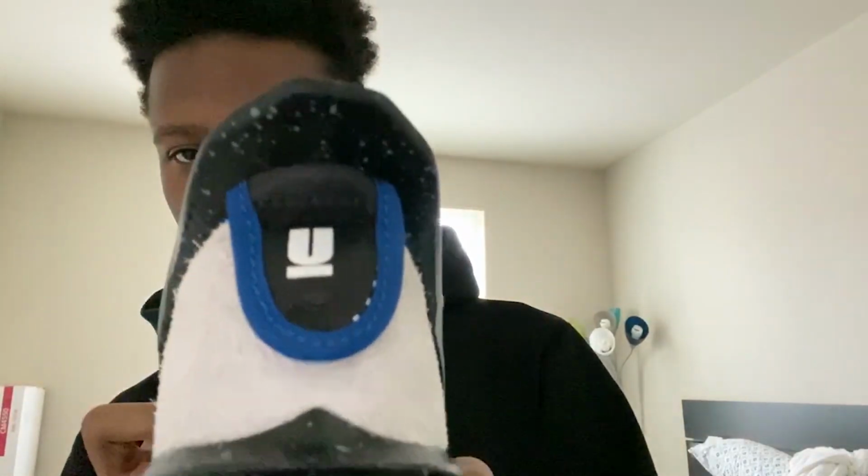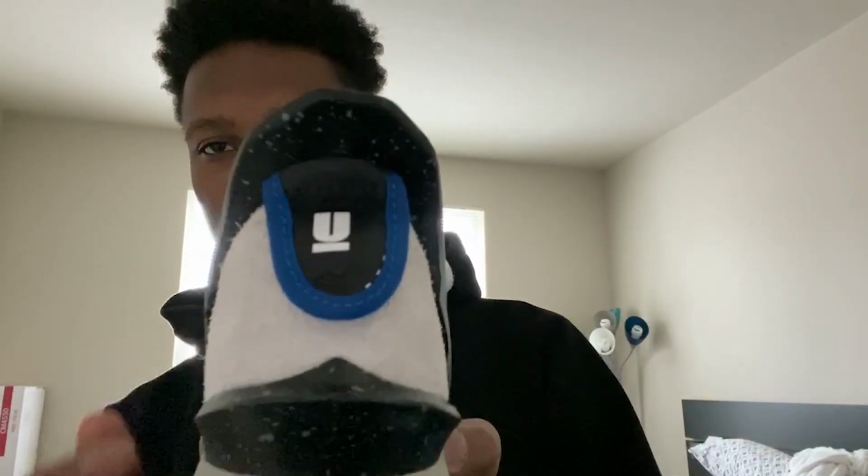Because if you look right there on the back, the U, I think it should probably be in the middle. That would make sense, but it's more towards the left. So these could be B grades, could be returned. Nike's trying to dump inventory. I believe 9.5. Okay, this is the pair I haven't sold yet.